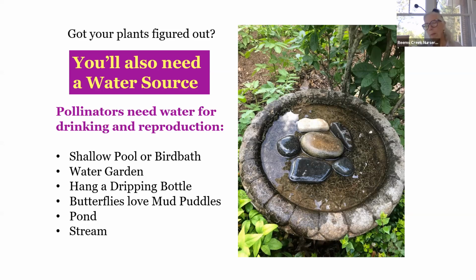You could also consciously make a mud puddle in your garden to accommodate butterflies. When you're driving around out in the country, you'll often see butterflies feeding in these mud puddles. They're taking up minerals, and a lot of times it is the male butterfly taking up minerals for mating. If you happen to have a pond, a creek, or a stream, any of those things will work as a water source. Reems Creek Nursery does have a pond, and we had a bird bath, but someone bought it, so we need to install another one down there. We have lots of bird baths sitting around with water in them, but one that's designated to the pollinator garden, we don't really have right now because it evaporated.